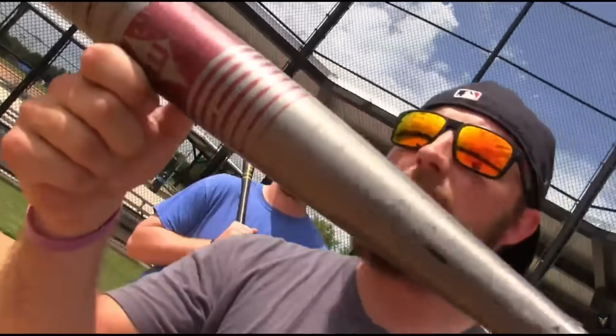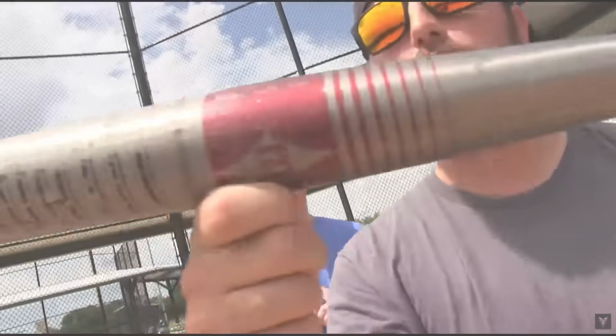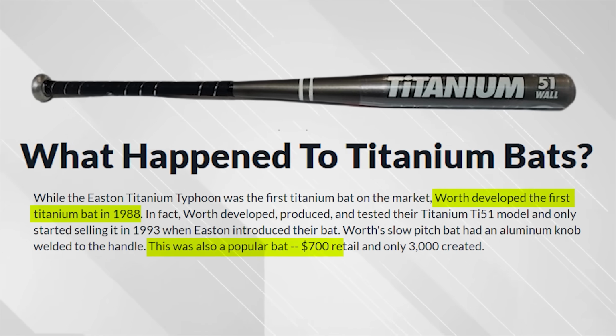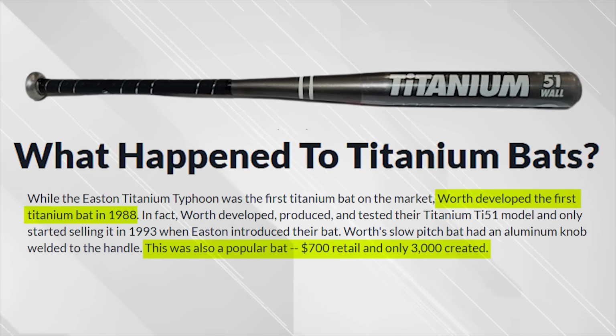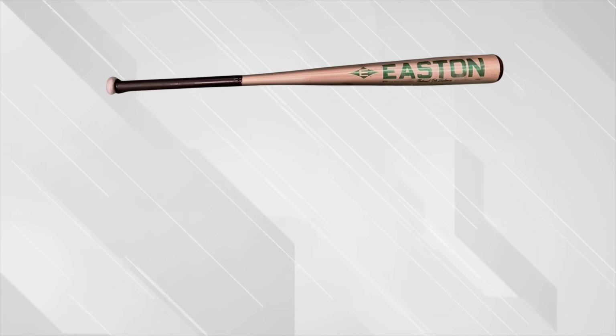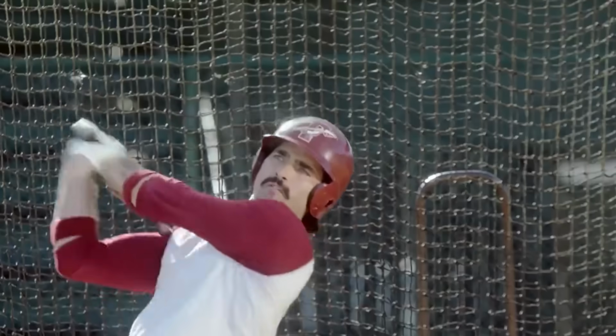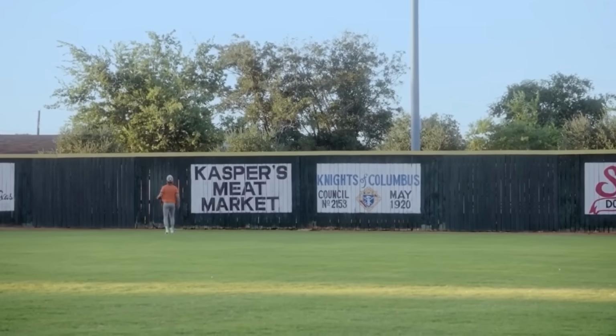By the late 70s, bats like the legendary Green Easton were released using a way stronger form of aluminum, making it stronger yet lighter than any previous bat. Soon, companies discovered how to make bats out of titanium. Just a few years ago, metal bats were going for $20. These titanium bats retailed for up to $700 in the 1990s. All of a sudden, companies like Easton, Worth, Louisville Slugger, DeMarini, Rawlings were all in an arms race to create the most powerful metal bat possible.